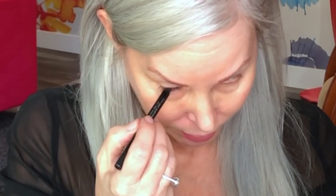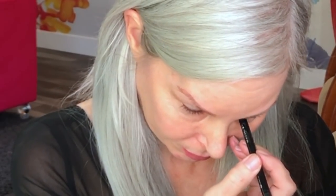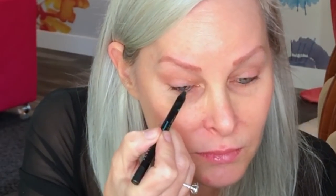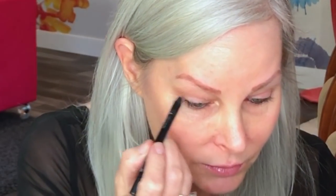I'm gonna start out lining my eyes. This is a Sephora pencil in black lace. Well, that's very expressive for how I'm feeling. Naturally, with the stress, I got a big zit, so working on that.